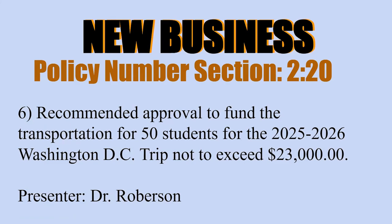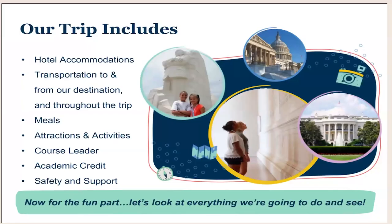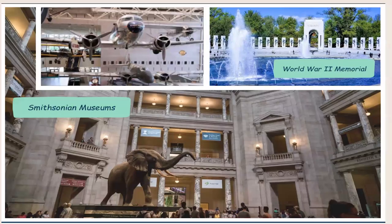Yes. So we're changing the method in which we do our big field trips next year. We are planning early so our parents can have the opportunity to make payment plans. Next year, it will be open to 7th and 8th grade students, and they'll be able to go to Washington, DC. The cost would include their hotel, transportation to all their destinations, and all meals and attractions. Some of the things that they will be able to see is Jefferson Memorial, Martin Luther King's Memorial, as well as the Smithsonian Museum, which also includes the African American Museum, which is phenomenal.